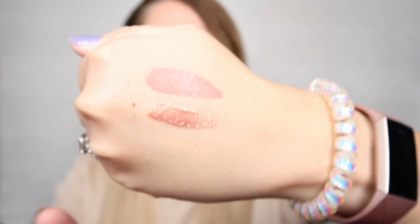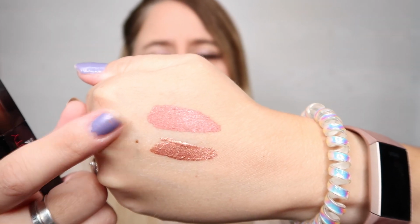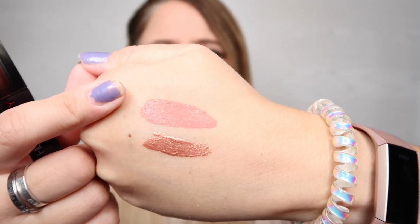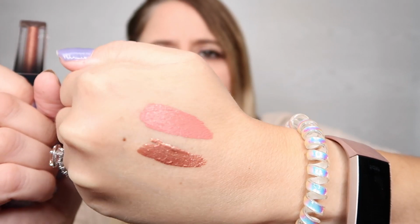Yes, let's swatch them. It's pretty. There's the matte color, and then this one is Shimmering Sunset. Focus. There we go. Okay, no, this is Shimmering Sunset and Private Jet. Don't mind my nails. Those are really pretty.